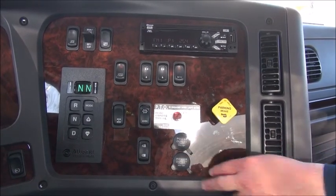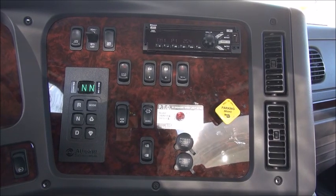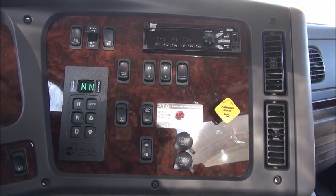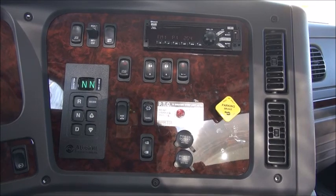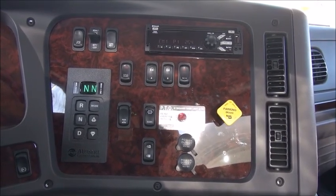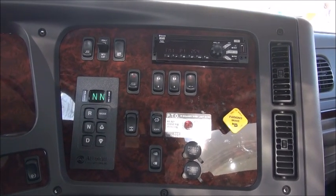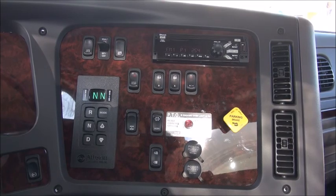Over here, we've got two 12-volt receptacles. Charge your phones, tablets, whatever you have your drivers carry with them that they need to charge throughout the day. Up top, we've got AM, FM, CD, MP3, USB, Bluetooth radio. Anything your heart could desire with that. Really nice system as well.